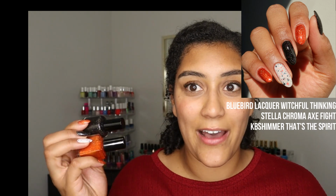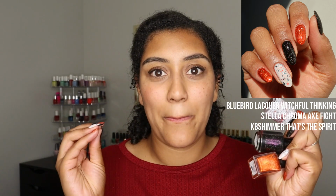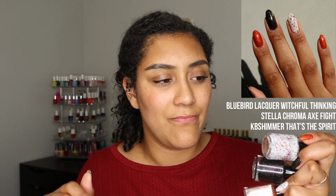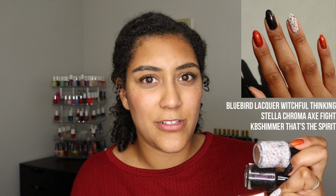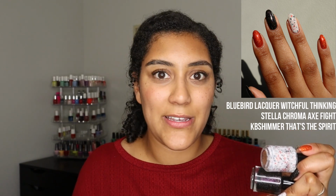They both also have a shifting shimmer, the orange and black. And to top it off, all of these had perfect formulas. Perfect. I think I ended up doing 3 coats for all of them. They all could have been okay at 2 coats, but on that 3rd coat, I was like, okay, I'm glad I did 3. But they were so easy to work with.